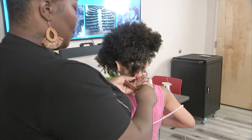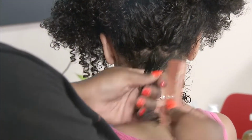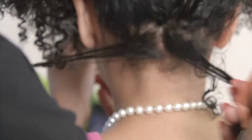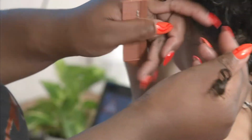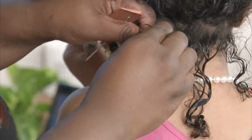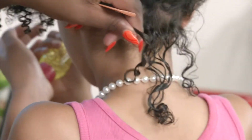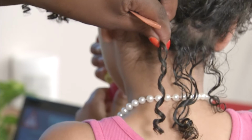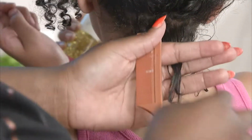And I'm just combing the product through. And so the cool thing about coils, I'm going to show you a couple different ways to do it. You can comb it through and then literally just take your finger and wind it around your finger and it'll curl into itself. And I'm kind of just rubbing it and winding it at the same time and it'll give you that coil. And now you have a nice thick curl.